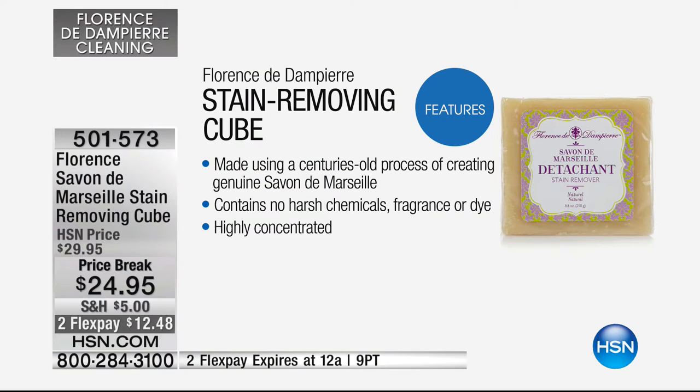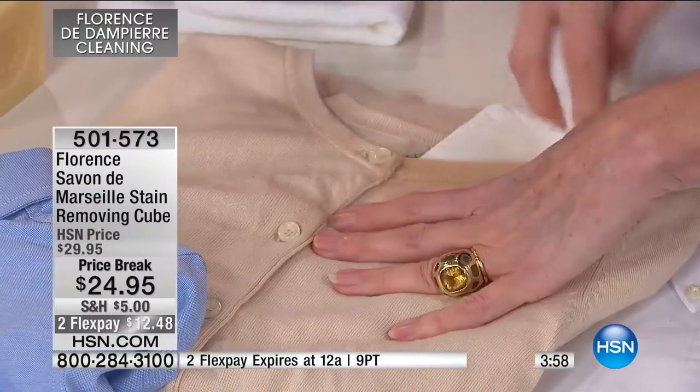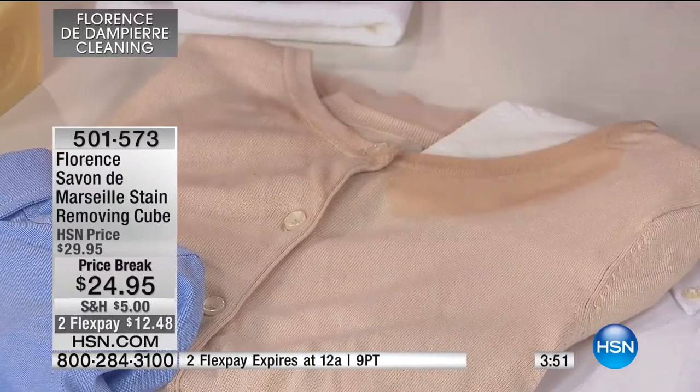So it is a stain removing cube. It's made, again, from the centuries-old process of creating that genuine savon de Marseille. It has no harsh chemicals, no fragrance, no dye, and so efficient, so highly concentrated, it's going to last forever. I mean, this is a solid block of highly concentrated magic. You keep it in a dry place, and you see, that was on a sweater. Voila.